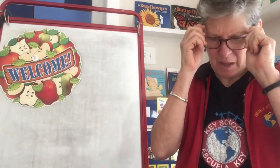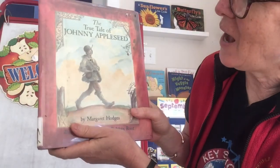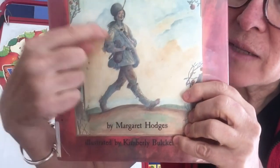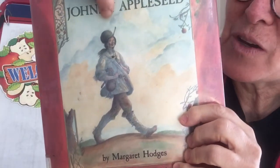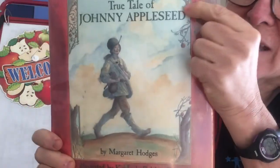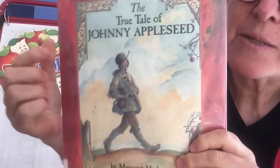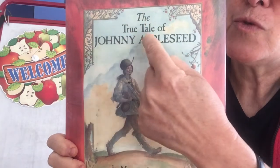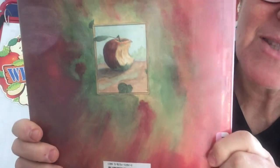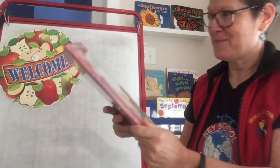Here we go. So, on the front of this biography, I see Johnny Appleseed, and I see his clothes have gotten kind of worn out. There he is with a cooking pot on his head. We've read about that before. And I see on the edges some decoration of apple trees, kind of branches. And this is called The True Tale of Johnny Appleseed. And on the back, there's kind of a close-up of an apple with a few bites taken out of it.